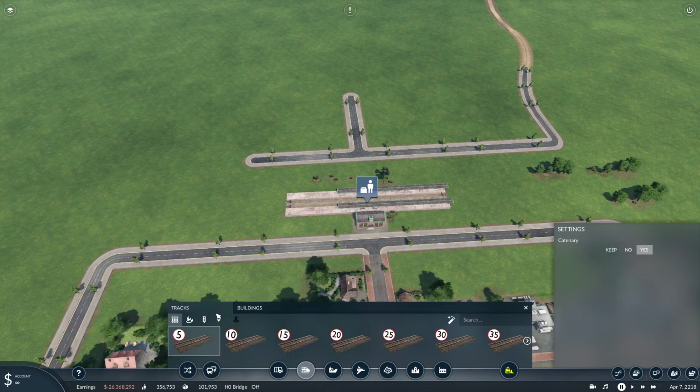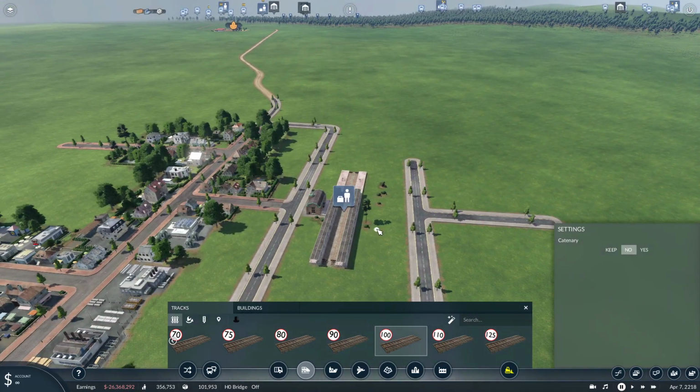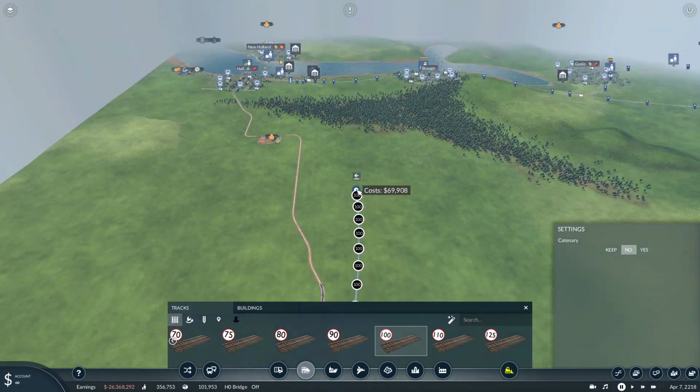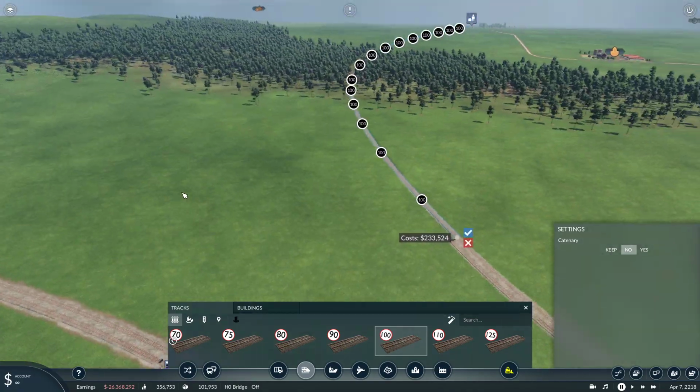So I'm going to go with tracks, no catenary. I want the UK speeded ones, and we want to have a 100-mile-an-hour track. Now let's just see, I could just join this up all the way, but terrain might stop me. But we'll just see how that looks.